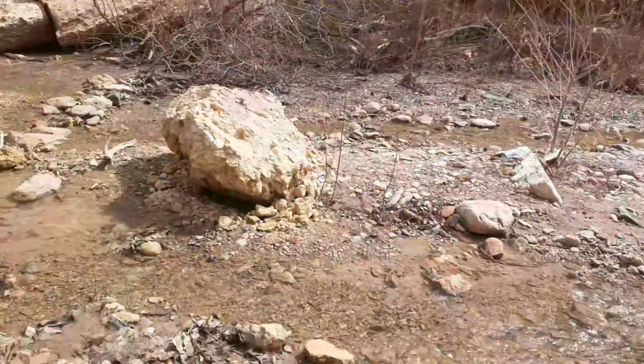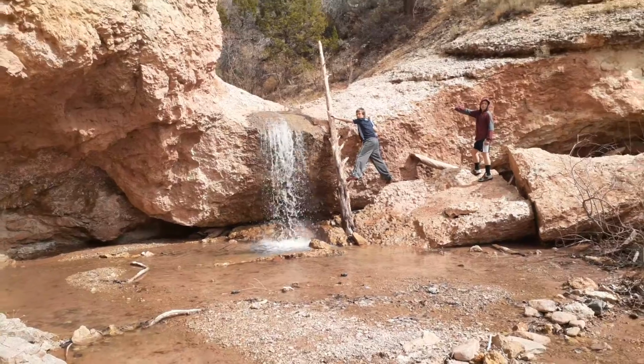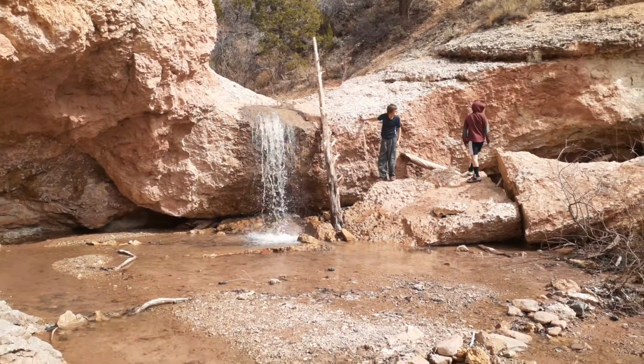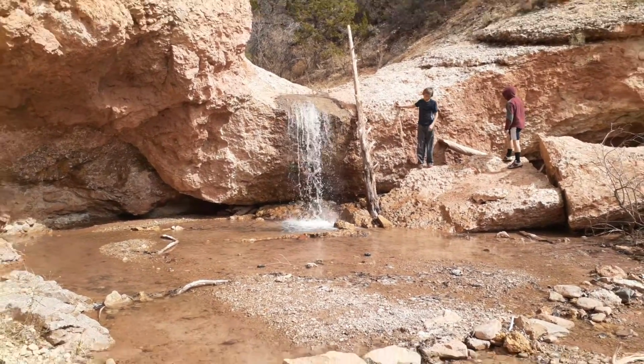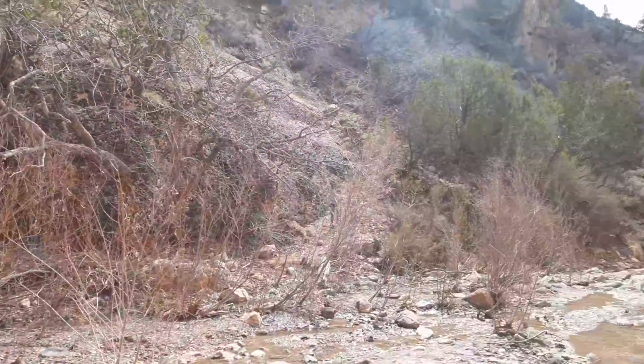Well, we thought we were going to come see a frozen waterfall, but it's running. Hey, let's go around the hill. I don't want you to die. So the waterfall is no longer frozen, so we're going to hike up around the hill.